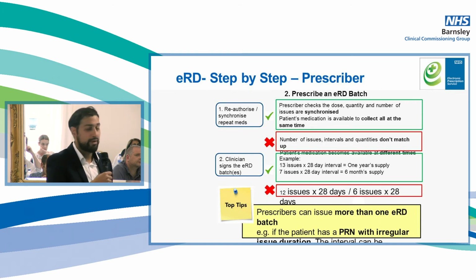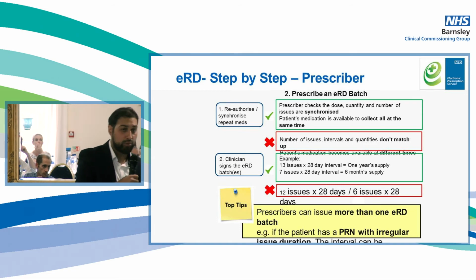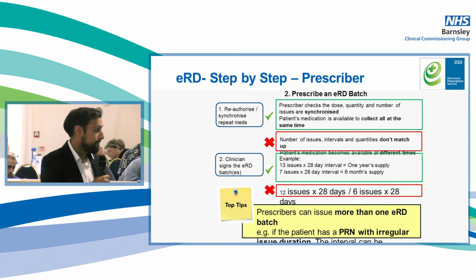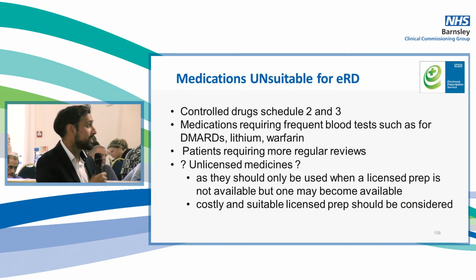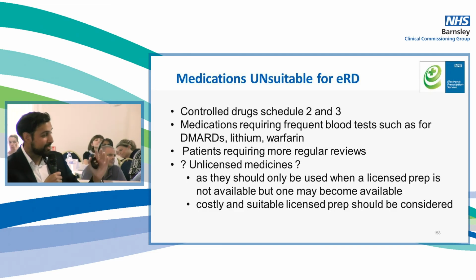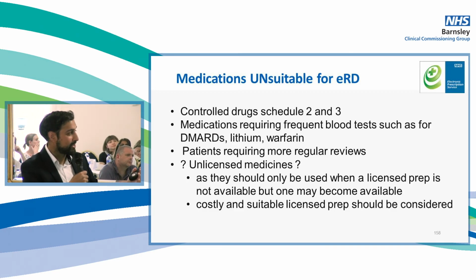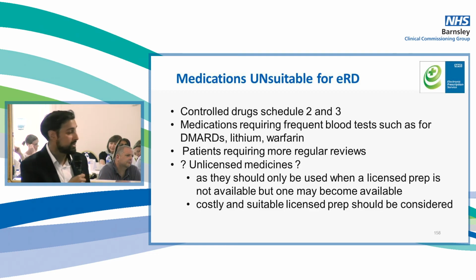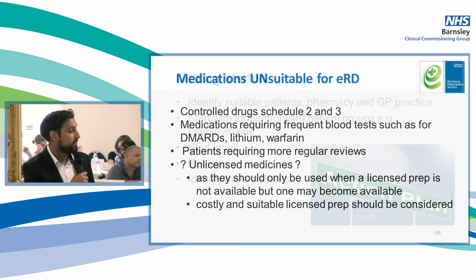You can also do PRNs. We recommend you do PRNs on a separate script as well. So you probably do 1 month supply for 84 days on a separate script. Okay. So don't put everything on ERD. Controlled drugs, drugs that are going to be frequently changed, specials, something that the pharmacist is going to find difficult to get hold of. Just be aware of what you put on ERD. Stable patients only I'd recommend, long term.